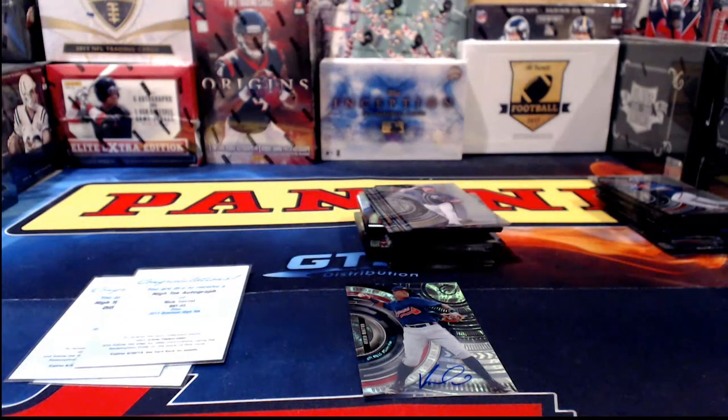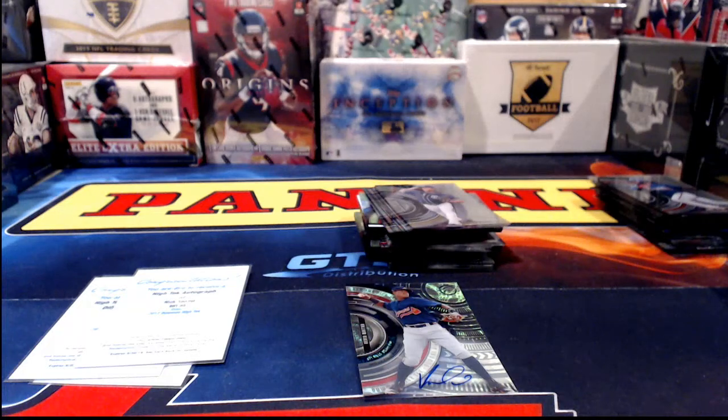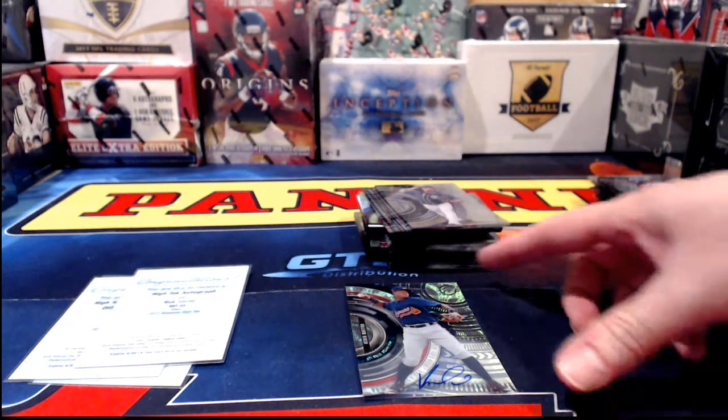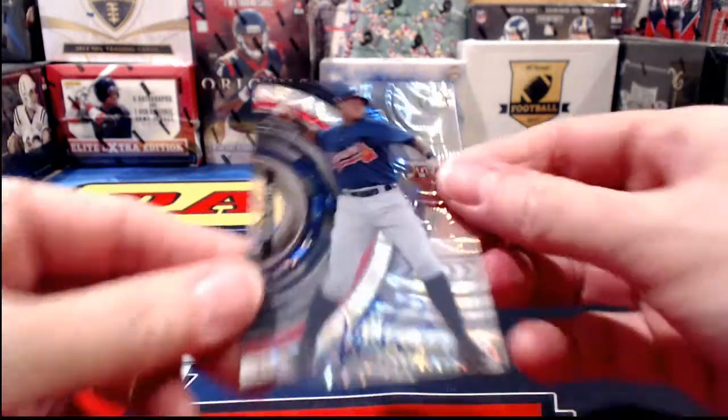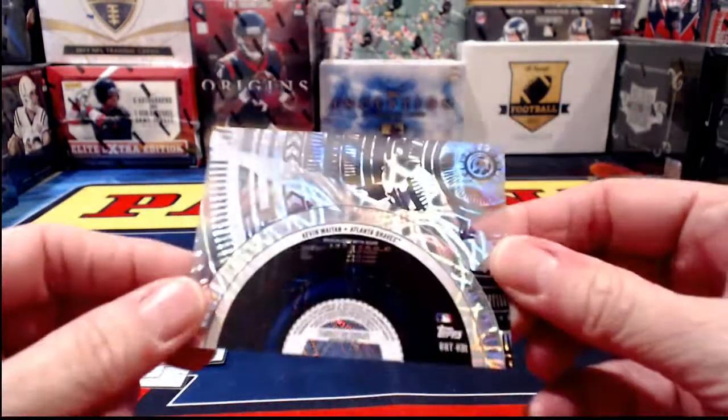I have to get another pack of sleeves out of here. Trying to figure out where I stashed them, that is. And we'll just have to get one out of the box because I don't see where I set the other pack. All right, now we can go back to it.